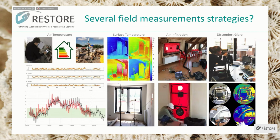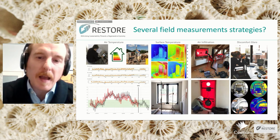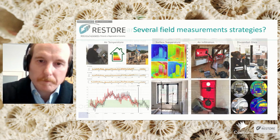So we look at several technologies, several practices to define a good set of measurements that allow us to have an idea on really the restorative and regenerative performance of a building.